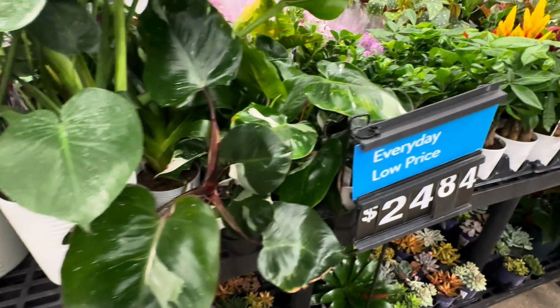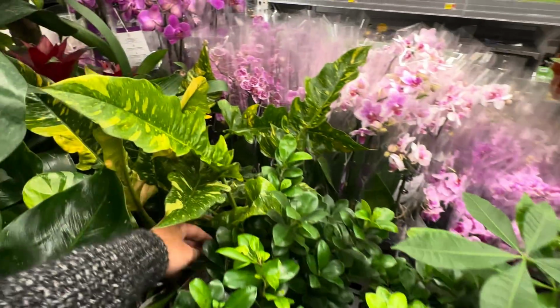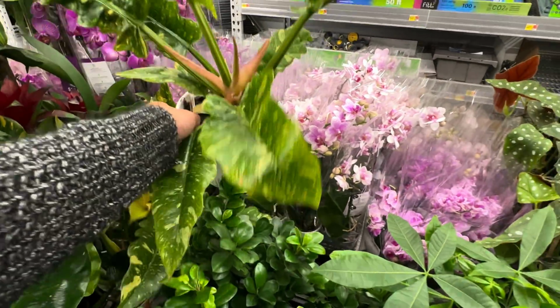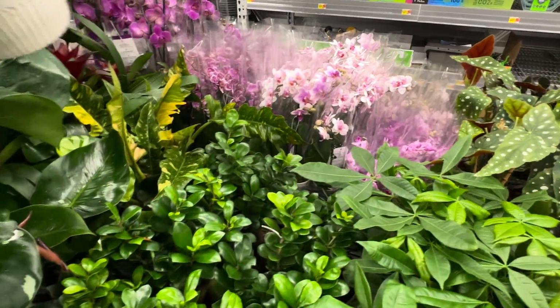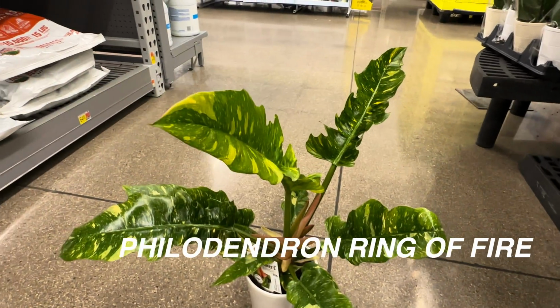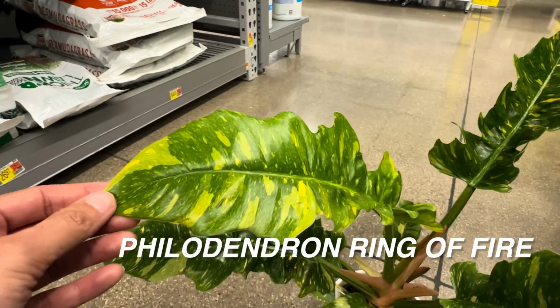I don't have a shopping cart with me as I wasn't really planning on buying plants, but you already know when you have plant discoveries like this, there's no way you're not going to. I want to take all of these Philodendron Ring of Fires. Look at how beautiful the variegation is here. This is not a sleeper at all. You would totally pick this up.